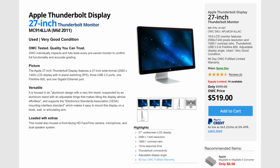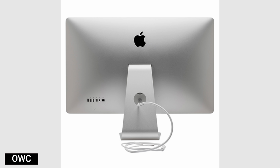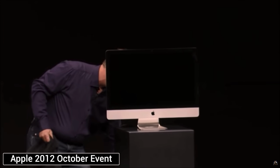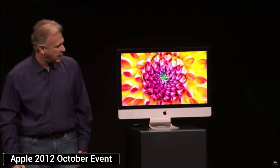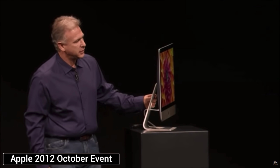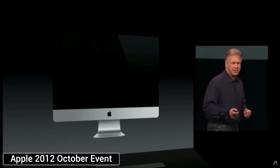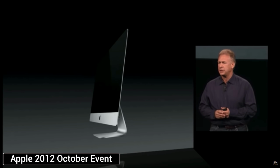the exterior. Way back in 2011, Apple released the 27-inch Thunderbolt display to replace the Apple Cinema display. Then on October 20th of 2012, just over a year later, Apple introduced the fully redesigned iMac with an identical display with the same aspect ratio and the same resolution. It looked almost identical except that the iMac had a chin on the bottom, and then the 21.5-inch model was basically the same except scaled down.